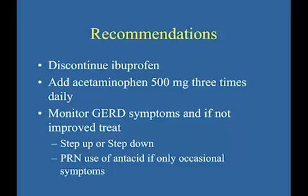She already has GERD. The ibuprofen can certainly be exacerbating that GERD, but it also puts her at increased risk of having a GI bleed, which in her case could be fatal. She's living alone, remember. If she bled through her gastrointestinal tract, she could not survive that. So a very, very serious condition for her.